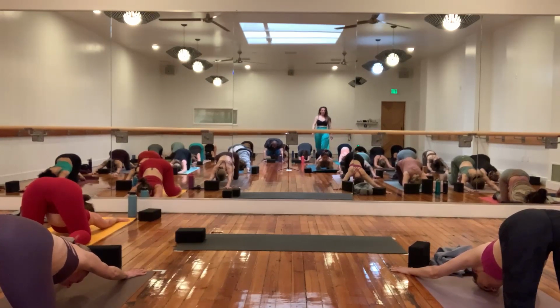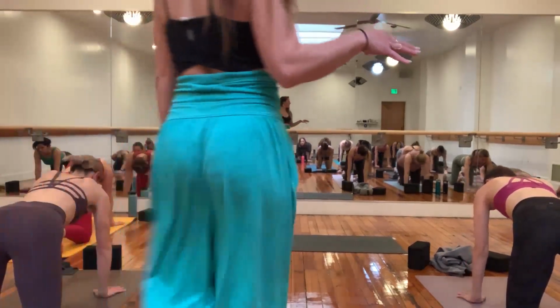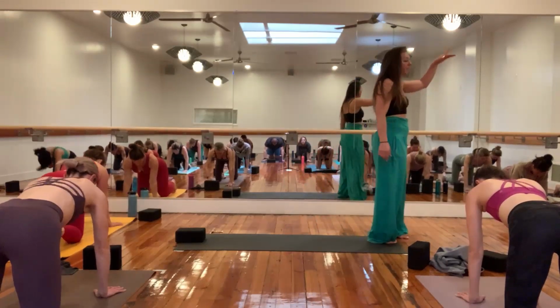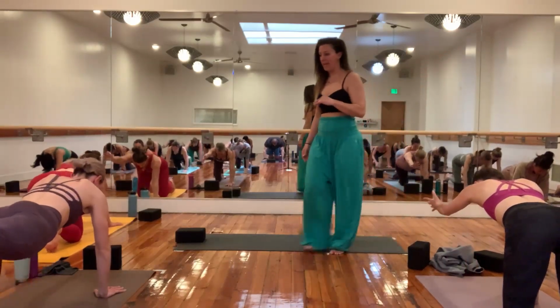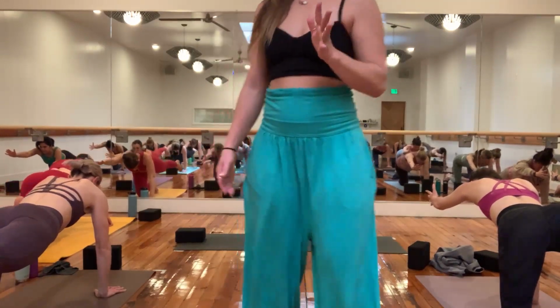Okay, tabletop. Spinal strengthening on the other side. So first, recreate neutral pelvis, neutral spine. This time, extend your left arm forward and your right leg back. Yeah, Megan. Beautiful, Nora, just like that.